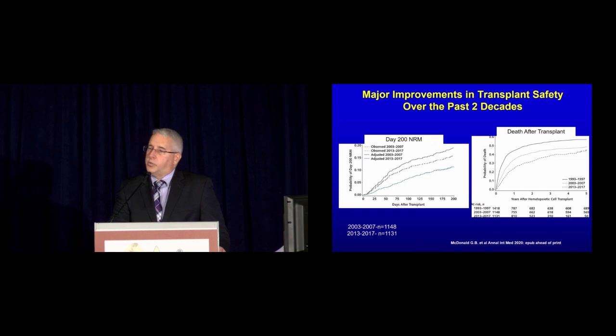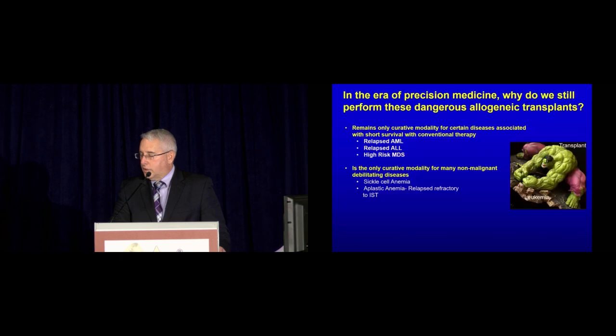So if you have a 10% 200-day risk of transplant-related mortality, you want to make sure that you're only doing these procedures on patients that need them. So in the era of precision medicine, you might ask, why would we be doing these risky transplants for anybody? Why don't we just use these highly sophisticated, targeted magic bullets? The reason is because for many diseases, allotransplants remain the only curative modality.